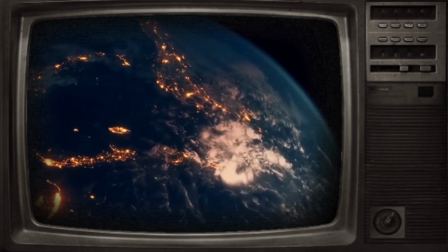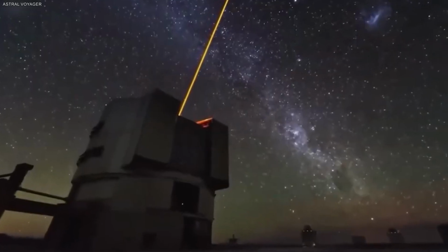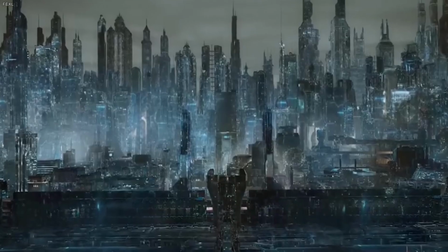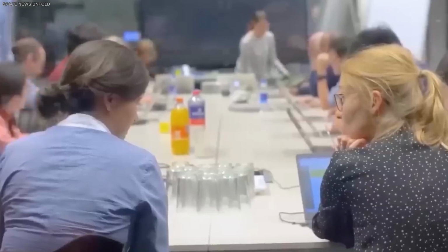The idea of finding city lights rather than listening for signals suggests that we should be on the lookout for other signs of advanced technology. Think about it. What if there are more planets out there like Proxima B, where artificial lighting or even massive structures could indicate life? This could mark the beginning of a whole new era in the search for extraterrestrial intelligence.